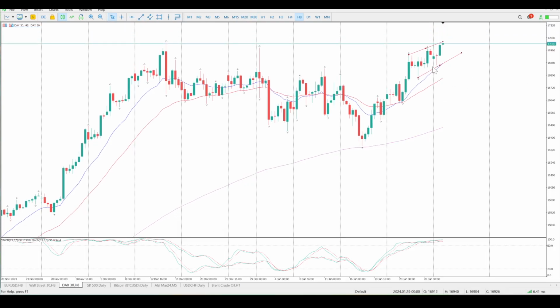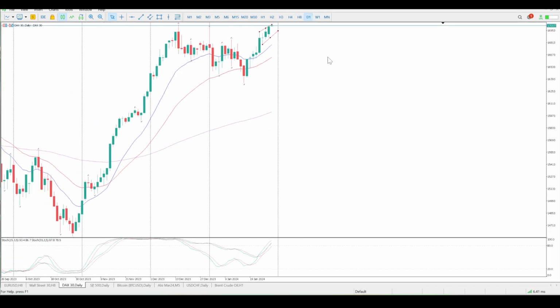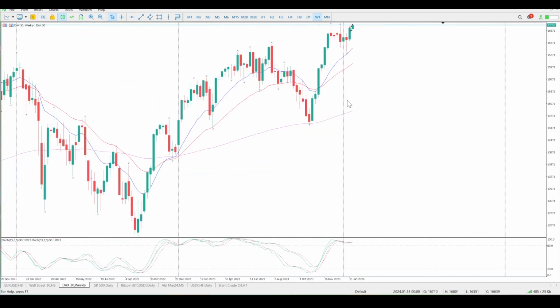So obviously we need to break below the low of this week so far in order for that flag to play out. Now, all the big earnings, well, the big FANG stocks start today. So Tuesday and Thursdays are your days to watch. And I just want to check something on the weekly as well.